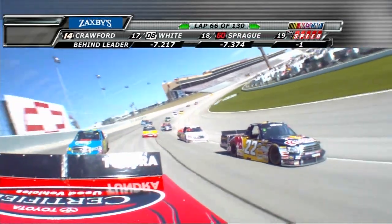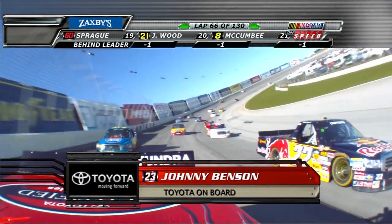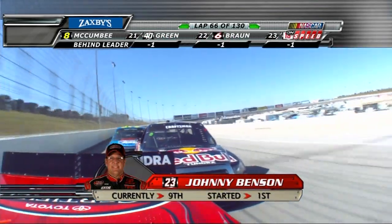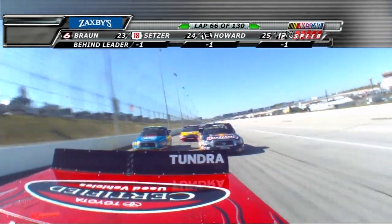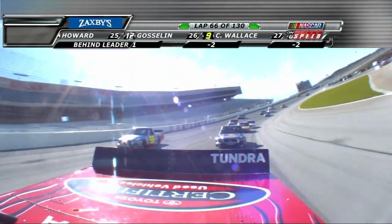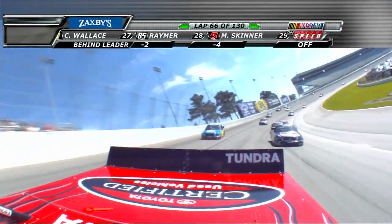All the Bill Davis trucks right here. You can throw a blanket over them. Scott Speed there on the inside in the 22. We're riding along with Johnny Benson in his Toyota Tundra on board. That's a close call there. And Mike Skinner's right in this mix as well. Yeah, Terry Cook there just about ran out of room on the outside. Terry's been running that high side since the very early part of this race. You see him side by side back there with Scott Speed.